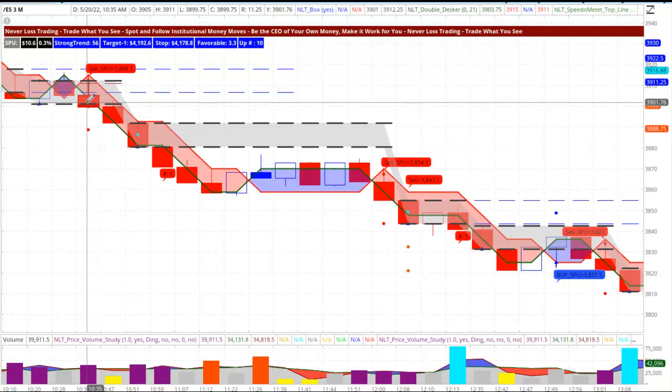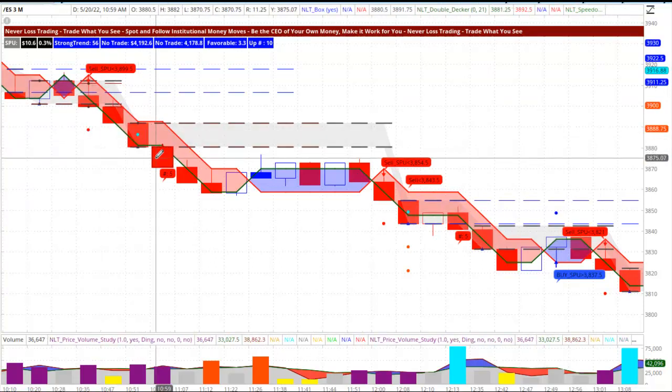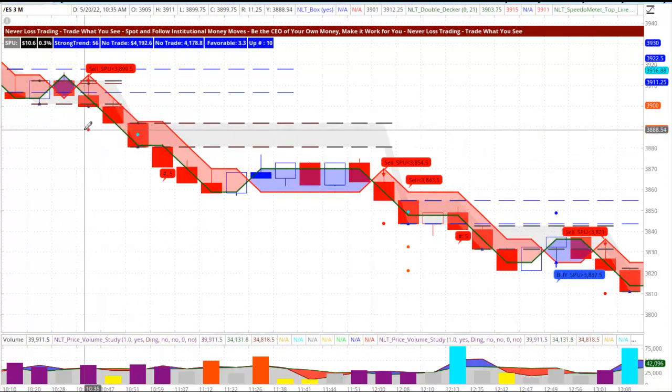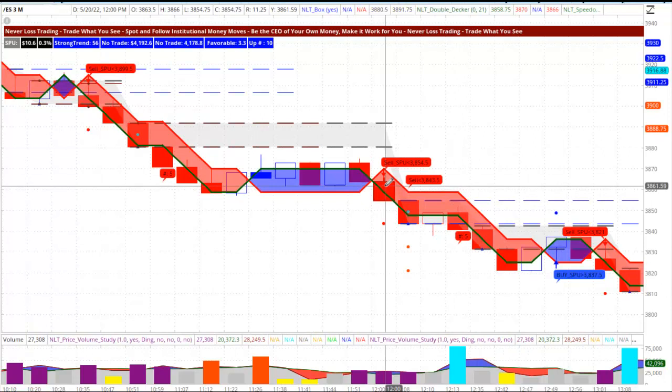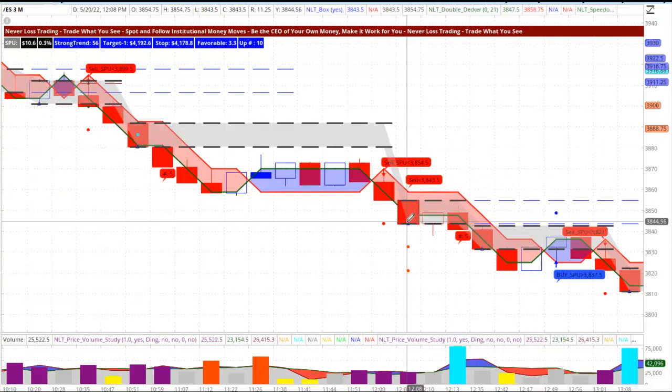So that's the first one to take, 10:35, and it took about till 11 to come to target. So that was the first trade. That was a winner. Again, momentum change here at noon, and that came to target.